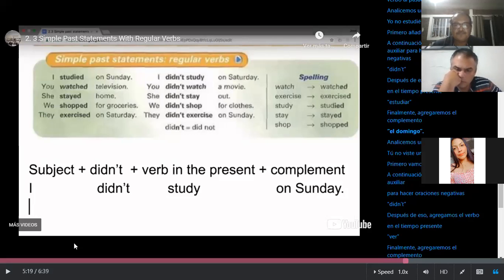And another thing that you can see is, I didn't study, you didn't study, he didn't study. Aquí no hay tercera persona. She didn't study. Aquí es todos de una sola manera.